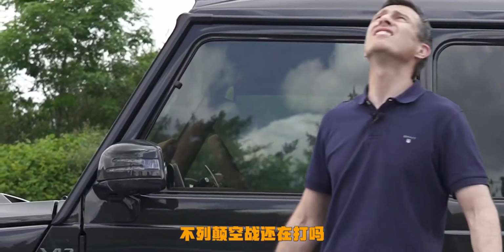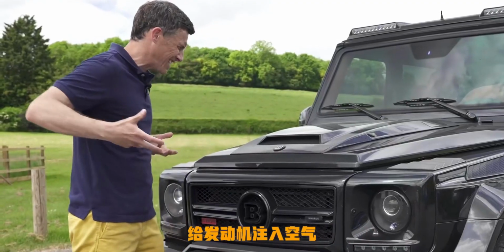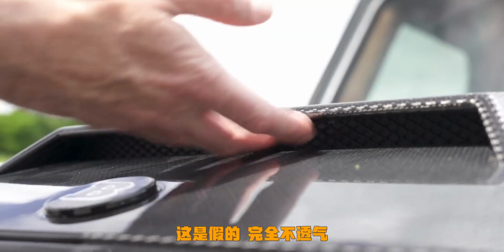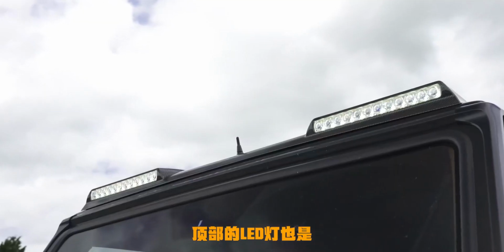Is this the Battle of Britain? The most obvious one is this big carbon fibre bonnet scoop to feed air into that engine. It doesn't actually feed any air in at all. It's fake. Look, that's all blanked out. Oh well, it's just there for show. It looks mean, as do the LED lights on the top there.